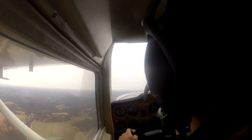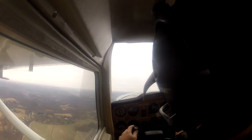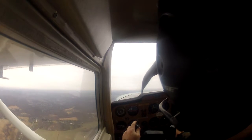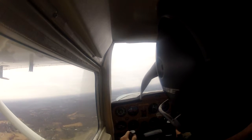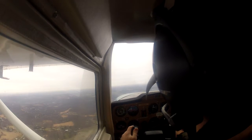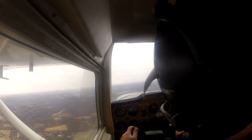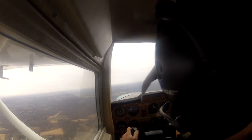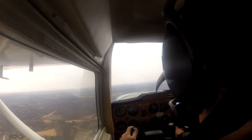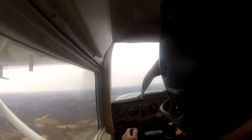So the hardest part about this is not flying into the cloud. The hardest part is having the discipline to say, okay, I've got to fly on the instruments now, and I've got to believe the instruments, and I can't let myself be so focused on trying to see outside the plane. Gotcha. All right, once I've established that, now we go ahead and start to make the turn. So let's plan a 180-degree turn. Okay. Clear left. Let's make it to the left.